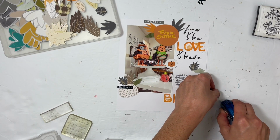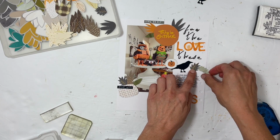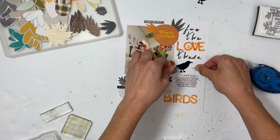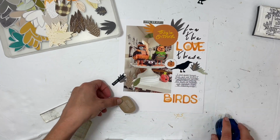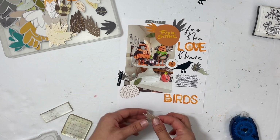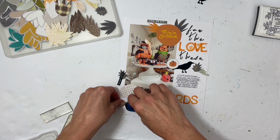Just love these birds. I added in a little pumpkin chipboard and also my little bird from Ashley's collection, and then 2 little leaves, and that will be it. And then I'm going to put it into the album and kind of realize that I forgot the of. So you'll see what's going to happen because it's pretty funny when it happens.